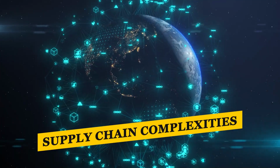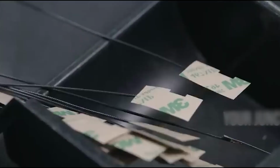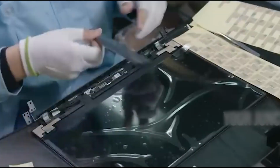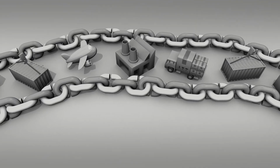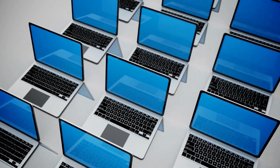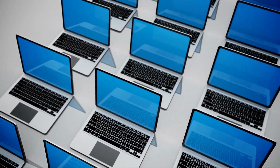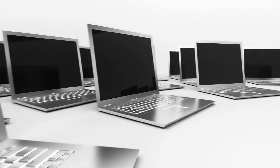Supply chain complexities. The supply chain behind laptop production is vast and complex, spanning multiple continents and involving numerous stakeholders, from raw material suppliers to manufacturers, distributors, and retailers. Each link in the chain plays a crucial role in bringing laptops to market. However, this complexity also makes it challenging to trace the origins of our devices and hold companies accountable for their practices.